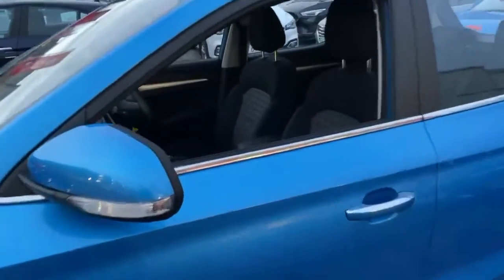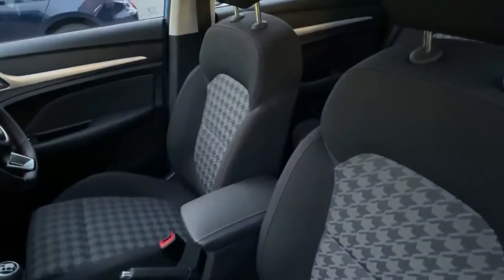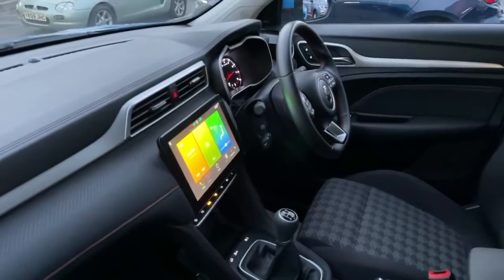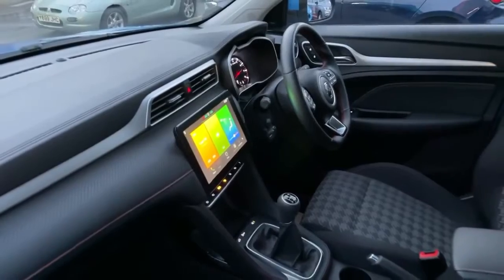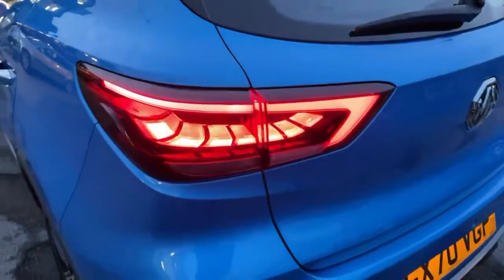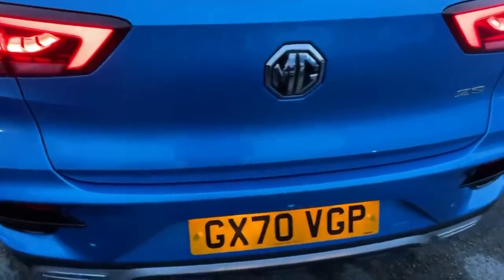Inside the car, the Excite model has got the grey and black seats with the red stitching, the large media screen with DAB radio, Apple CarPlay and Android Auto, and all of your temperature controls. This one has got a 5-speed manual gearbox. The rear LED light cluster, and this model has got rear parking sensors.